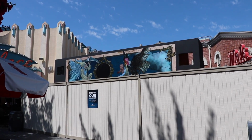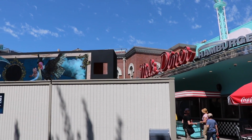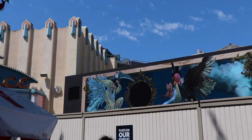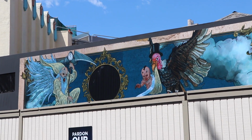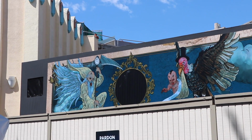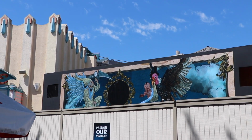Here we have the front end of Holidays in Hell, and this is Mel's Diner. And here we have Father Time. Last time I was here, I called it a turkey, but that is definitely a vulture. And at the very bottom end, we have a lot of hands holding up a champagne glass, and it just says Happy New Year's.